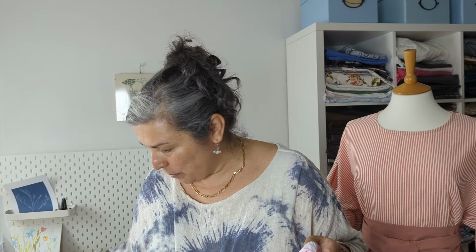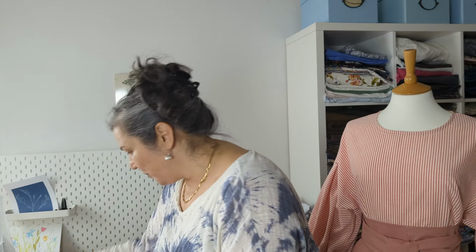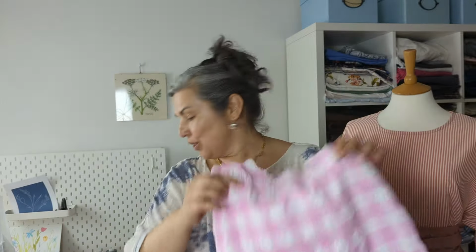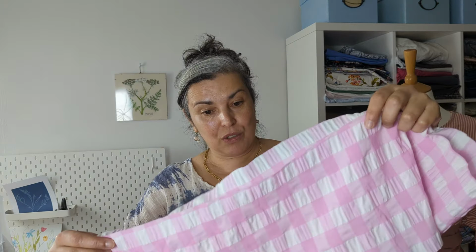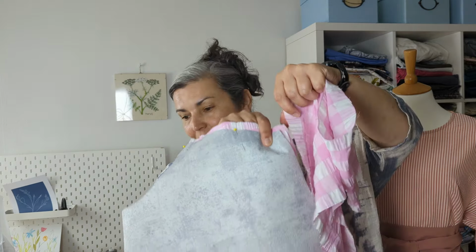I have here all the pieces, so I have cut the front and back. That's the back, and then I have cut the front, and then I did a tiny little manipulation for the sleeves. For the sleeves, I'm gonna make them a little bit less voluminous, at the same length, but a little bit less voluminous. So basically, they are rectangles that I'm gonna attach to the armhole on the sleeves. So I'm going to attach them, pleating the rectangle here.